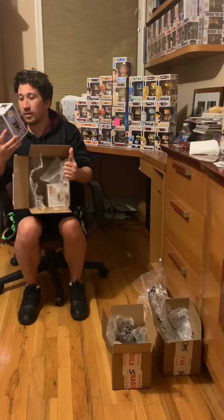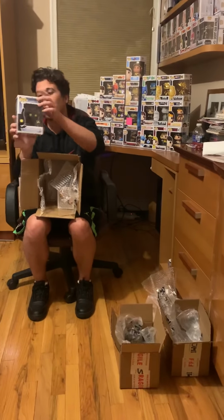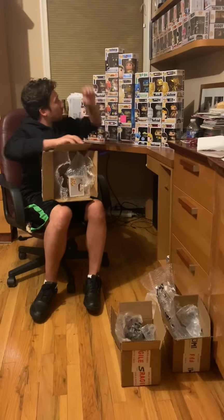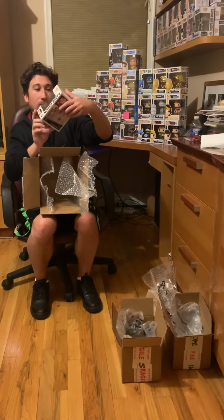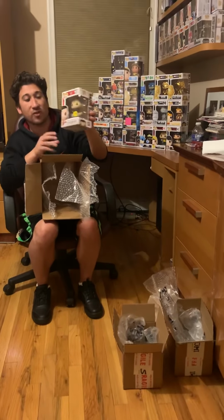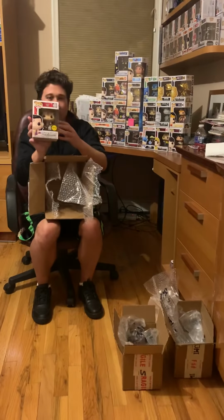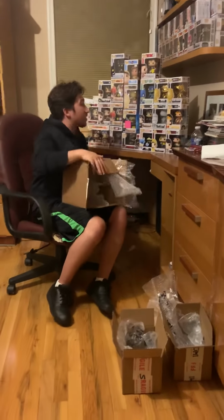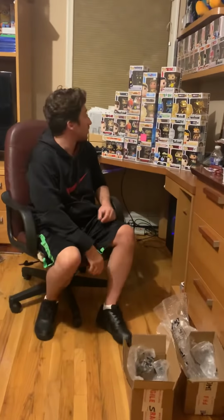Okay, guys, Kingdom Hearts. It's a Glow Chase Shadow Heartless. The last one, huh? It's a Razor Ramon Chase, WWE. Okay, guys, and I guess that's all that I opened. So this is the wall that I got. This is everything I got.